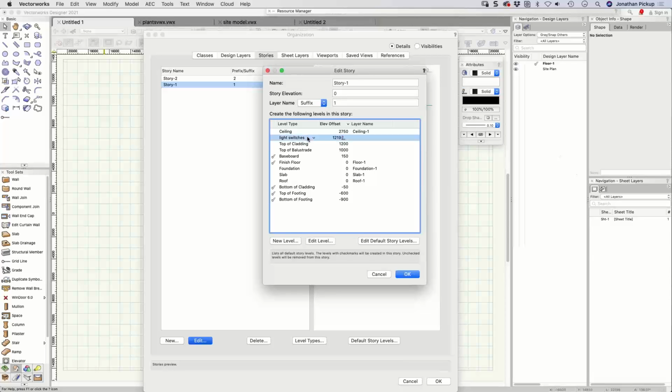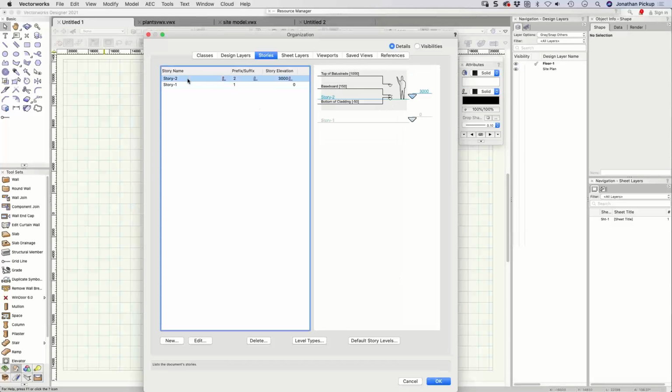So there's my light switch. It's around about 1219 millimeters, 4 feet high. Great. Let's go to story 2 and let's edit that one.